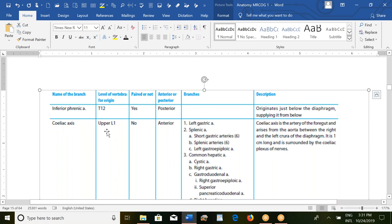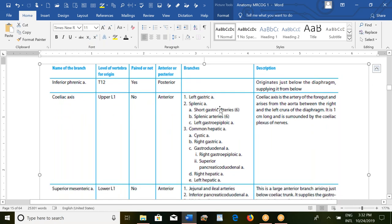Then the celiac axis arises at the level of L1. These levels are important for the test, and it is not paired because we have just one celiac axis. It lies anteriorly, and it gives different other branches. You should at least know their names: left gastric artery, splenic artery. They will also anastomose with several other arteries, like the phrenic arteries. It will have anastomosis with short gastric arteries, phrenic arteries, and the left gastroepiploic artery.